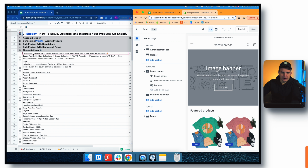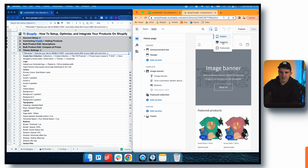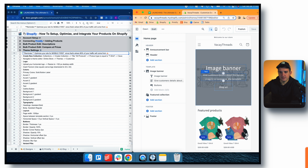customize. So over here on the left hand side, looking at our spreadsheet, I put a reminder in there that we want to optimize based off of how it looks on mobile rather than desktop, because 80% of our traffic is going to be coming from mobile. Not many people realize that, but it's really important that we optimize first, thinking about mobile, and then desktop second. Up here in the top corner, you can just switch between mobile, desktop, and full screen. So switch to mobile, check that off.